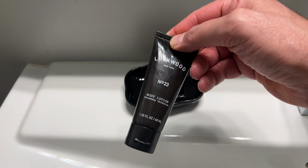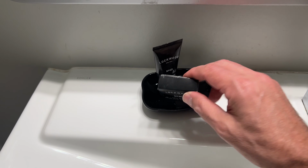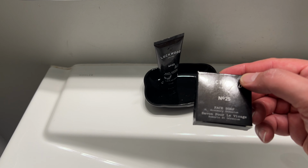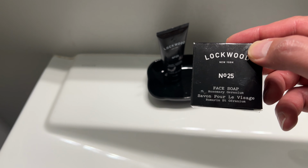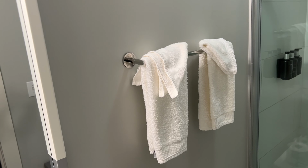Lockwood, New York body lotion, rosemary geranium, and Lockwood face soap, rosemary geranium. And they have it in French too if you don't understand English. Little towel there, and over here we have a stand-up shower.